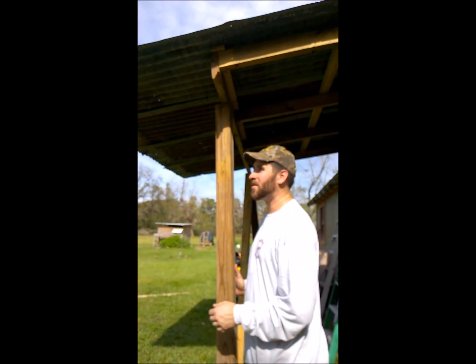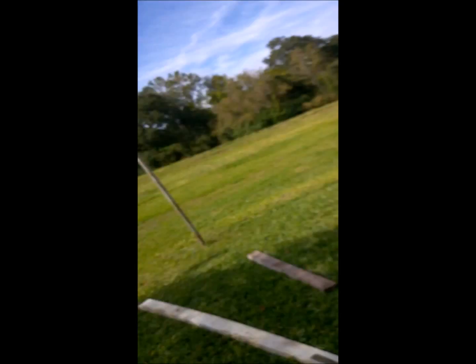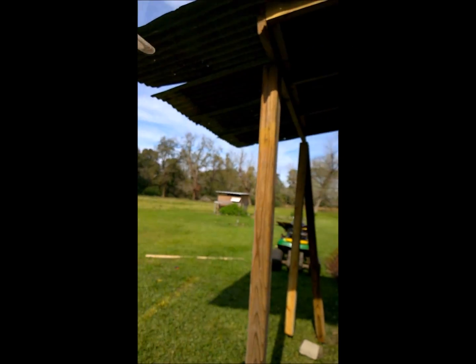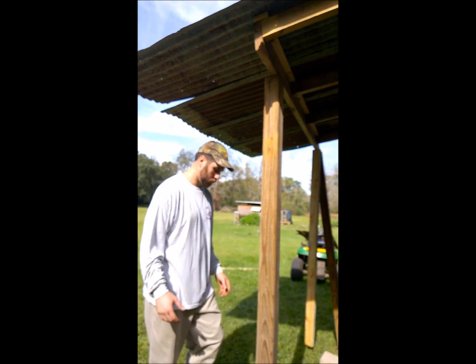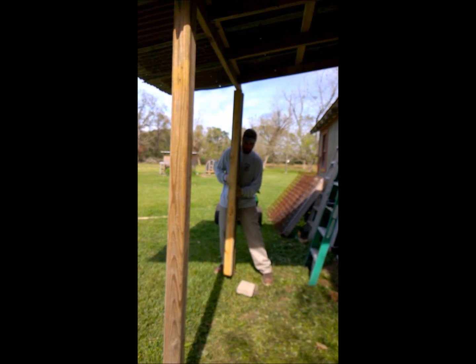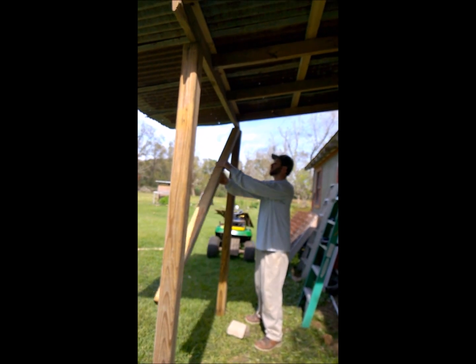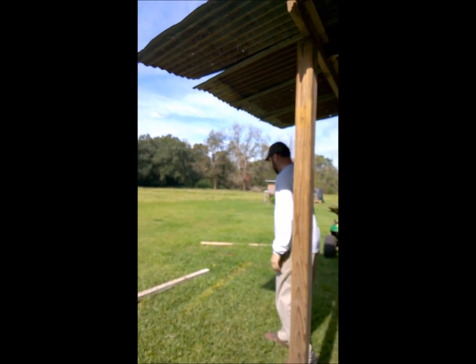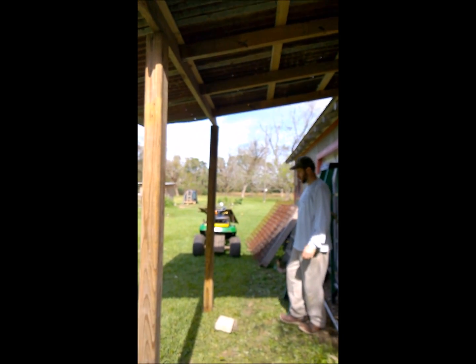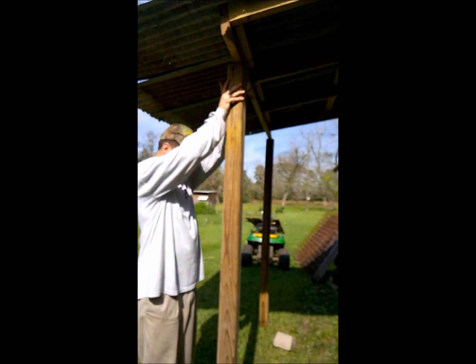Yeah, I think this is going to be a good height, guys. As long as I can easily walk under it, I'm happy. And we're almost straight up now, so I think it's going to be great. How's that look? Good. Now we'll just put some brackets up here to anchor these posts.